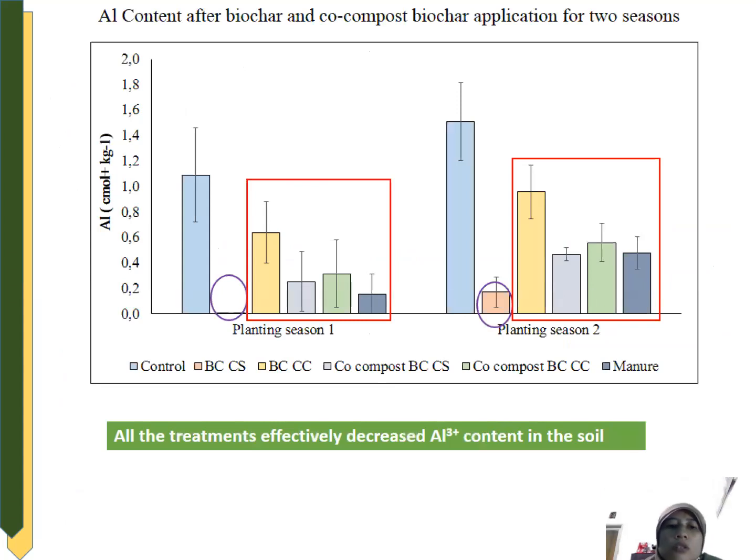This is about aluminum content after the treatments. All the treatments effectively decreased aluminum content in the soil. And from the shape here, we know that the best performance is by cacao shell biochar. In the first planting season, aluminum content is, you can say, zero due to cacao shell biochar treatment at 10 tons per hectare.